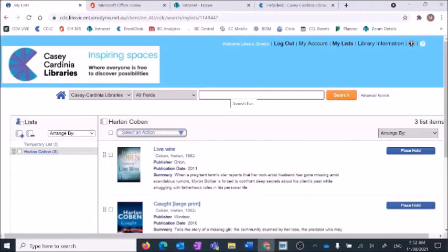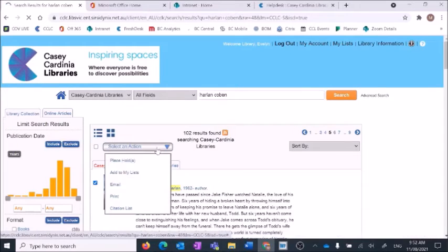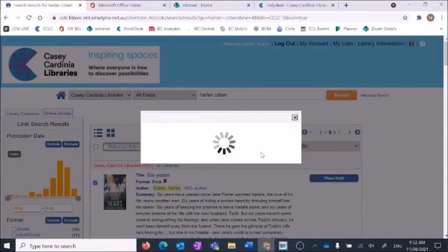And if I did another search on Harlan Coben and wanted to add some more titles to that list, so I'm going to add Six Years, I can select that, select an action and add to my list, and then I can choose the list that I want to add it to. And the same way that I could add to my list, I can actually remove items from my list.